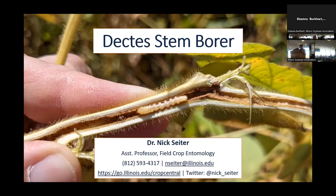But I do know Dectes stem borer's been fairly, I don't know if I'd say serious issue, but it's an issue down this way. And it's something that's been generating a lot of interest over the last few years. But if you're all talked out on Dectes stem borer, we can talk about something else too, if you prefer that. You can see a pretty good picture of it here.